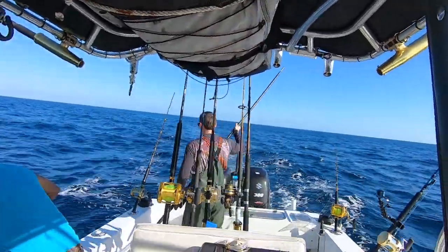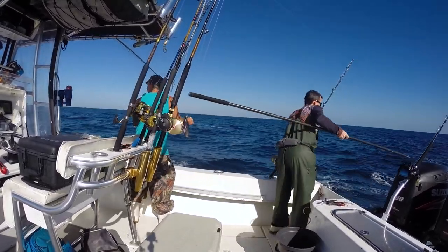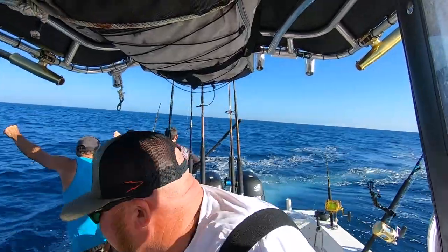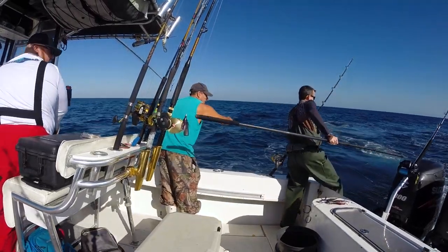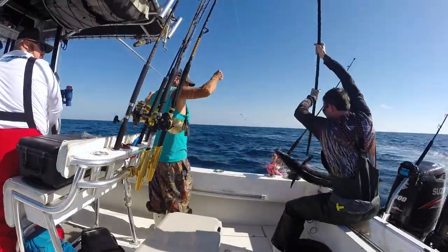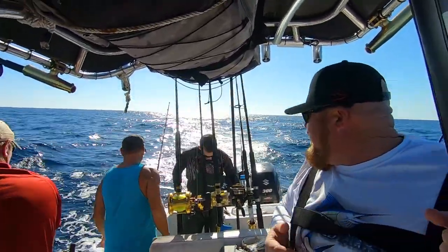Real fast. See him? He's close. Can you turn the boat to the left there? I got you, buddy. Right to the left. Hurry, hurry, hurry. Let me know. Other way. You said left. Yeah, I'm looking the other way. I think it's a wire too, isn't it? It's a wire. Keep it going, keep it going. Right there. Sorry. I was looking one way and you were looking the other. I just run up here and you said turn the boat to the left. I wasn't even looking at the line.